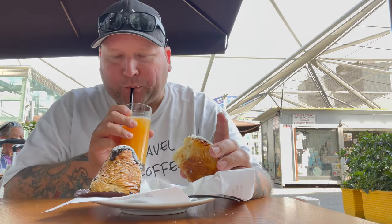I also got a fresh squeezed orange juice. This thing's really good. After this bite, I'm gonna move on to the chocolate one. So I'm gonna keep this kind of short.